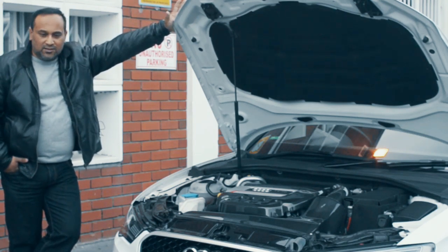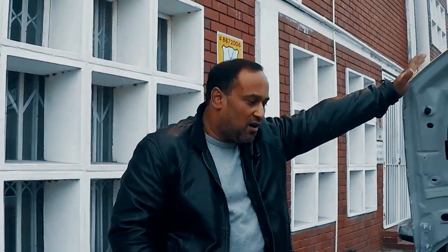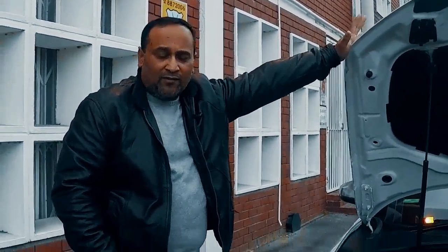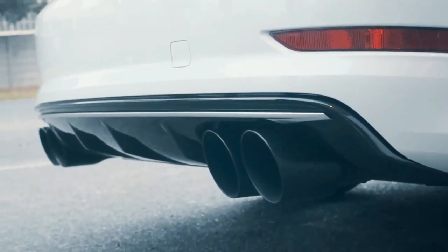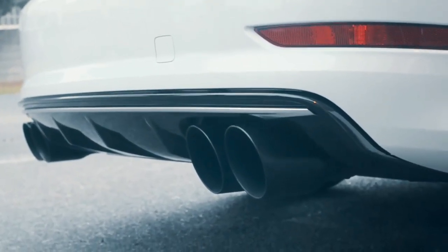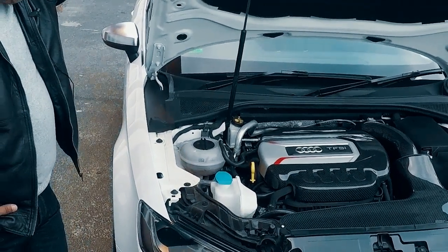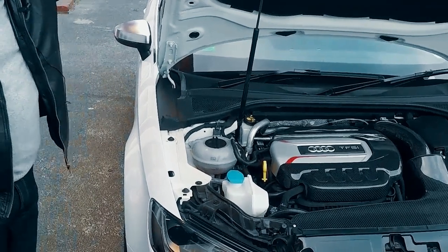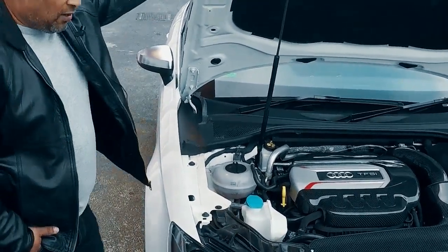I wanted something that didn't drone. I spent 2 weeks building various systems on this car, and I ended up with what I have now. I finished off the exhaust with black tips because I thought that would look nice and different. And finishing off the rest of the car, I went with Bilstein coilovers suspension.